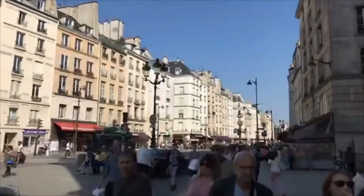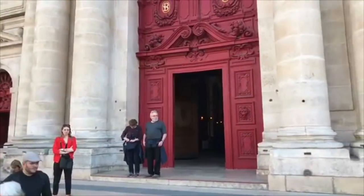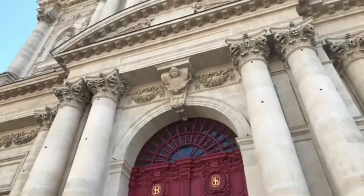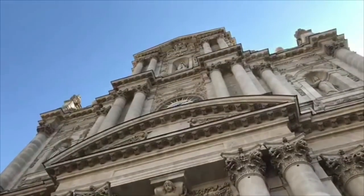Okay, so this is exciting. I gotta back up a little bit. I want to show you this church, but first let's take in this grand Baroque facade. This is called St. Paul St. Louis. A nice, slow, meditative pan up to the top. Look at that. Oh, it's glorious.